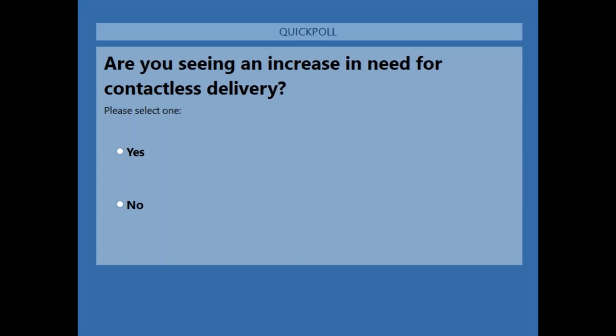Okay, so with this one, the question is, are you seeing an increase in your contactless delivery? A lot of customers may or may not be having that need and asking you as a business, do you have contactless delivery? So we just want to know, are you seeing an increase in this? The options are yes or no.